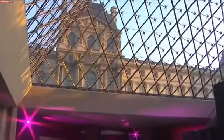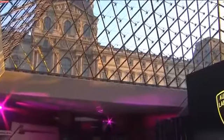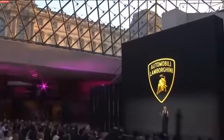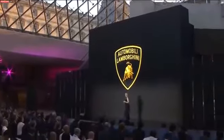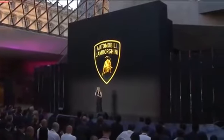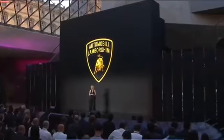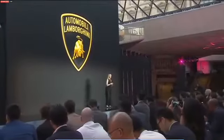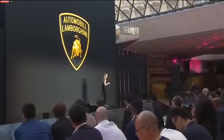This is a wonderful location, not only because we are unveiling and welcoming to the OPPO family a new member, the Find X with Lamborghini, but also because we are announcing a great partnership between our two brands. This is the very first time Lamborghini has decided to enter into a partnership with a smartphone brand.